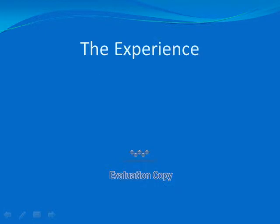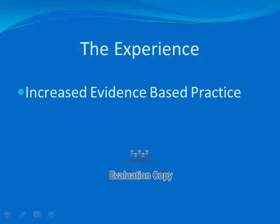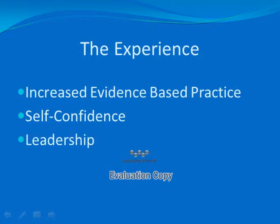Completing this project, as well as completing the DNP program, has improved my ability to find and utilize research and evidence-based practice guidelines. It has enhanced my self-confidence. Moving forward, I would like to put the desire to lead into action.